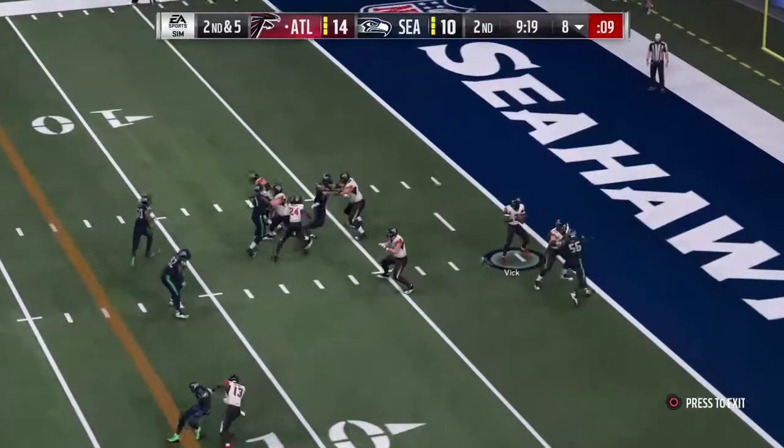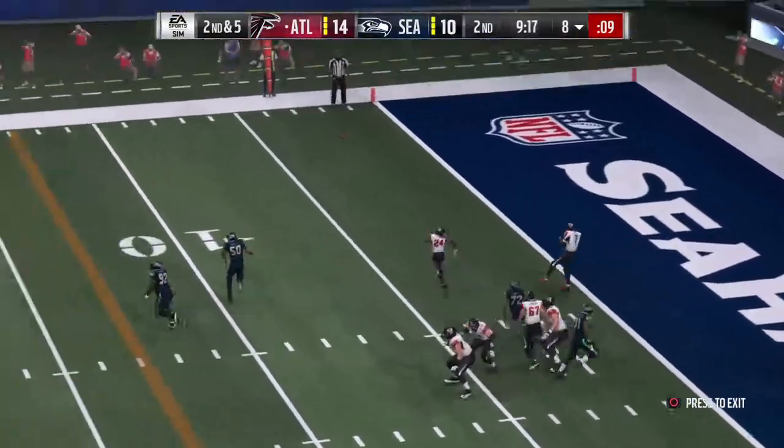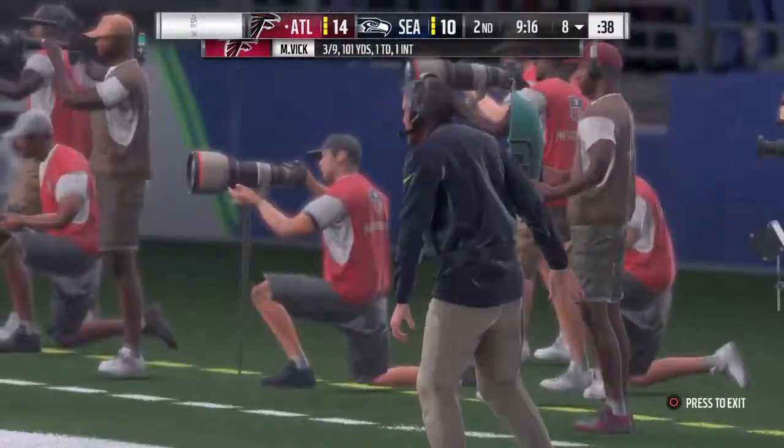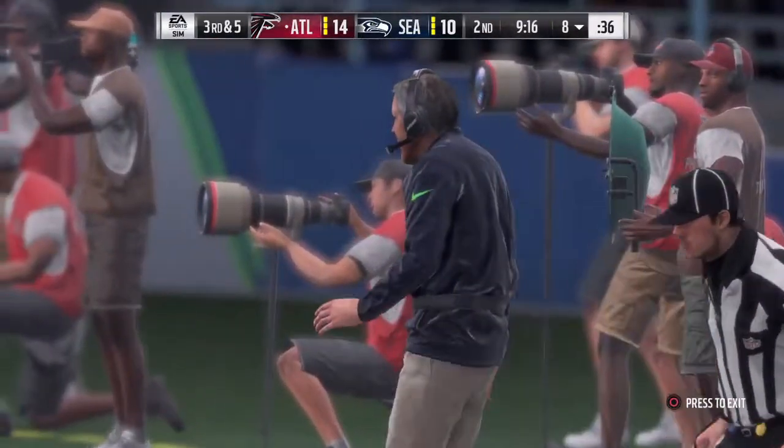The play-action fake. They'll look to throw. He sets to fire deep. And they went for a big play through the air on 2nd down. Couldn't connect. Now it's 3rd.